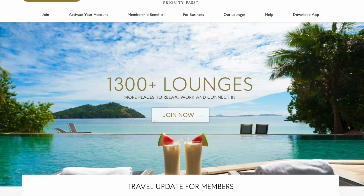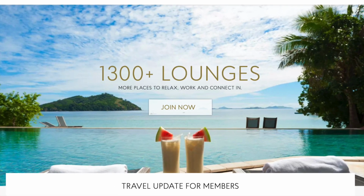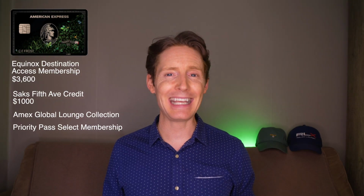A really nice benefit that comes with this card and the Platinum Amex card, which I currently have, is access to the Global Lounge Collection, which includes airport lounges such as the Centurion Lounge, Delta Sky Club, Plaza Premium, Lufthansa First Class, Business and Senator Lounge, and Escape Lounges. Now, similar to this, there is the ability to apply for complimentary Priority Pass Select membership, which is valued at $429 each year. And this basically provides you with access to even more lounges all over the world, which is a nice option to have.